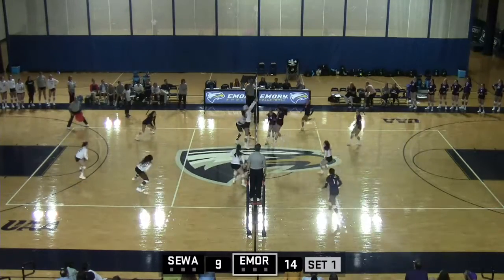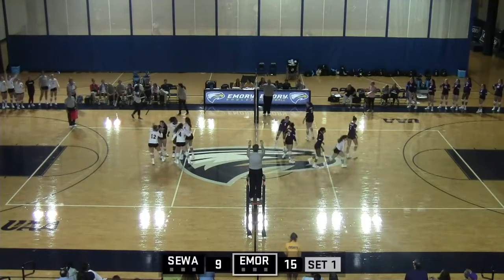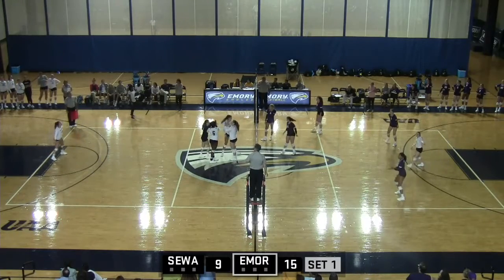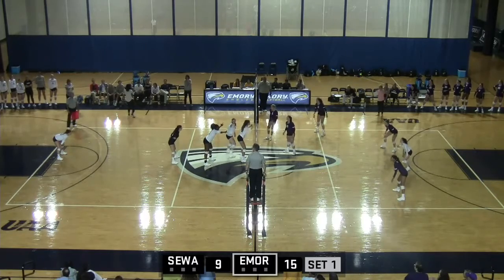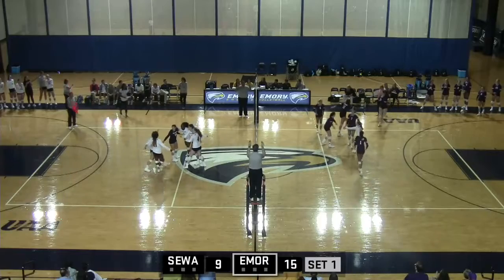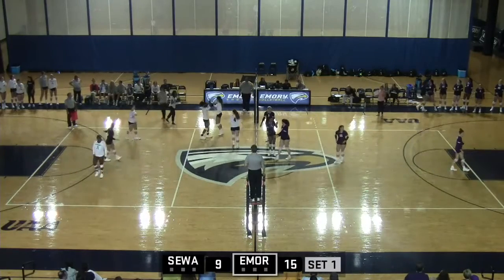This one passed tight, but well. That's going to go wide. 15-9. Emory up by 6. Good attacks both times, just a little bit wide. That one's going to go just a touch out, not by much. Saunders just missed that by a hair.